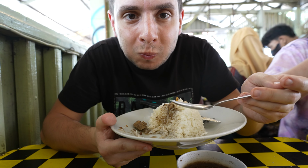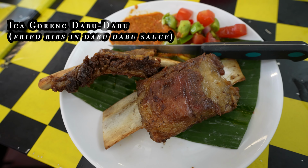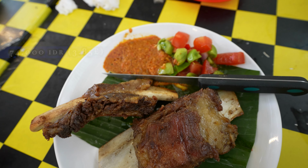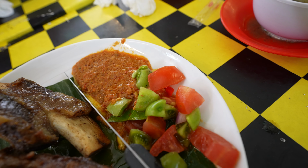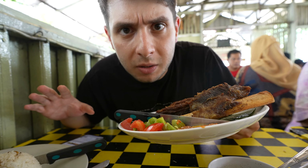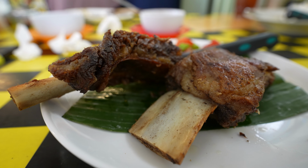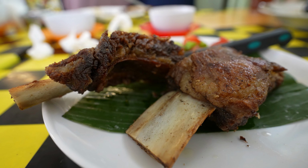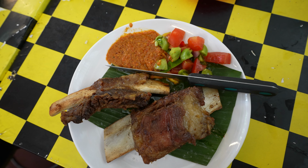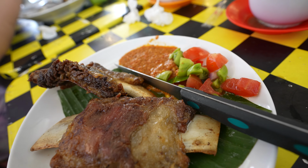And I've ordered another massive plate of ribs. This is actually fried ribs with dabu dabu sauce, which is a tomato-based sauce with some added acidity usually given by the lime or oranges, but it's actually also mixed with the fatty juice coming from the cooking of the ribs. And you can see it's also served with some greens, green and red tomatoes, some chilies and some onions.